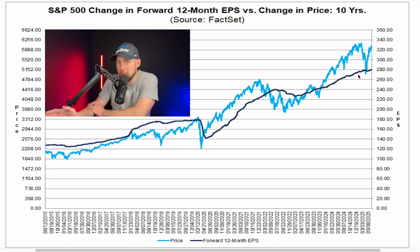And as we talked about many times on this channel, the number one thing that moves the price of a stock or an ETF in the long run is what the earnings per share growth does. If earnings per share goes up, expect the stock to go up. But if earnings per share goes down, expect that stock to go down.